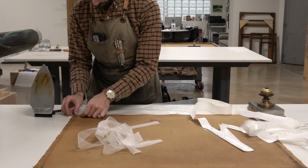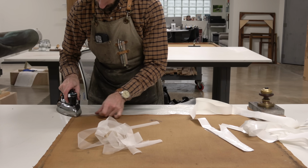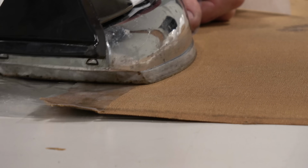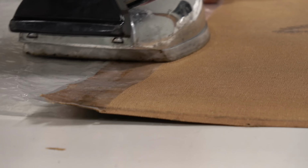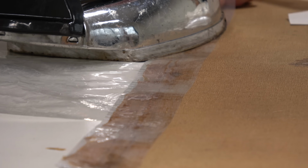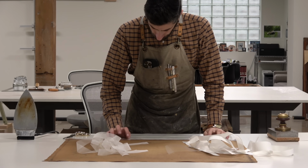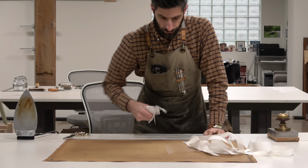Now these adhesive strips will get ironed on, and then the top layer of release film will be peeled off, revealing just a thin layer of adhesive. This is the same adhesive that I use when I need to line a painting, and in fact the same adhesive in a different form as I used for the adhesive impregnation.